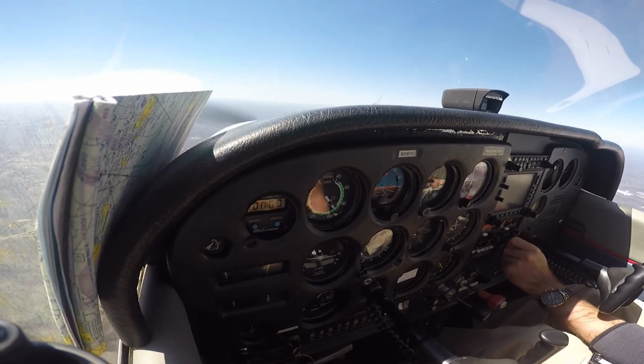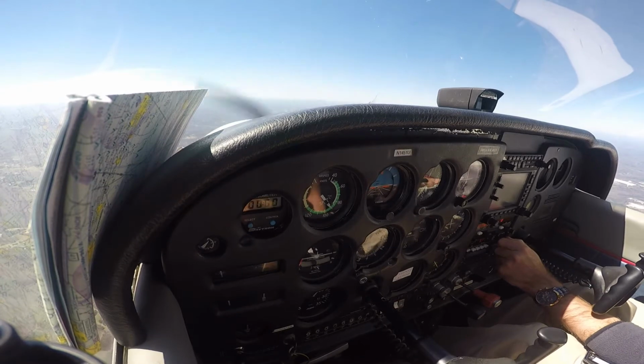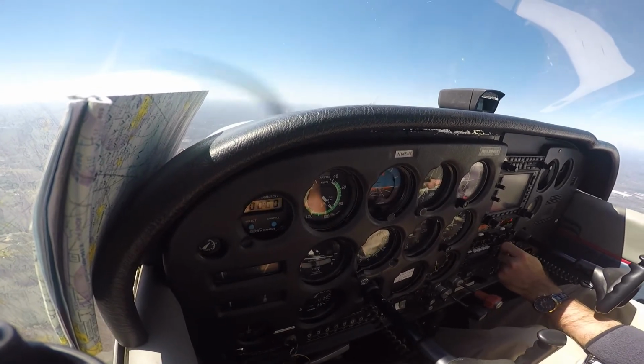Greensboro approach, November 811 Delta Mike 6500. November 811 Delta Mike, Greensboro approach, Greensboro altimeter 3026.